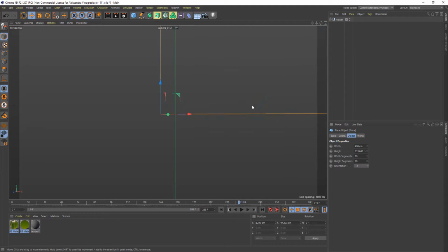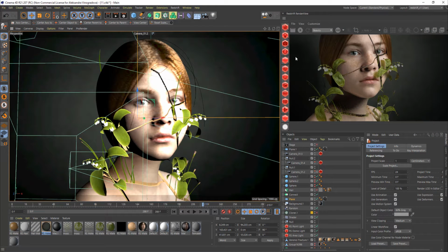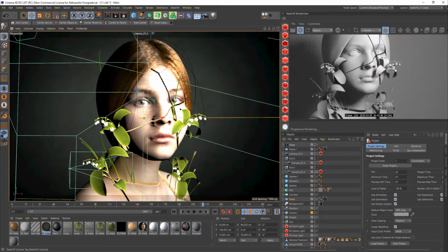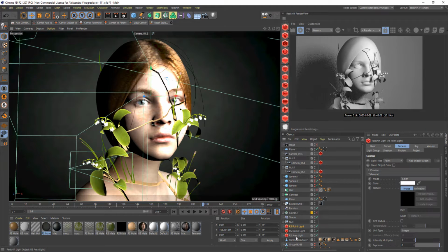I'm going to open my final file, switch my UI on Redshift, and here let's talk about setting up the scene. So first of all, we need some lighting, and if I change this into the clay mode, you can see that the lighting I set up kind of matches the lighting of the image. We have one soft area light coming from the top corner, which is this light.